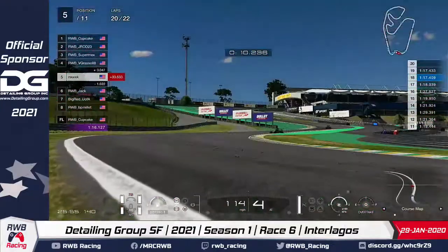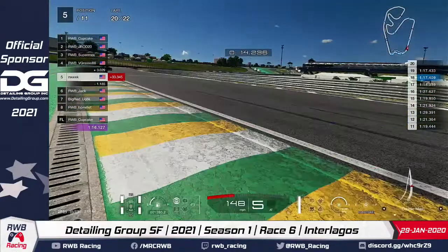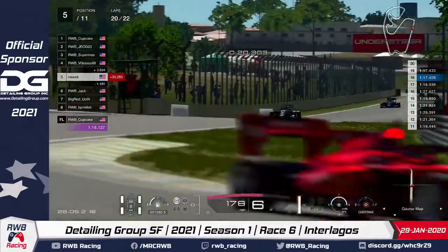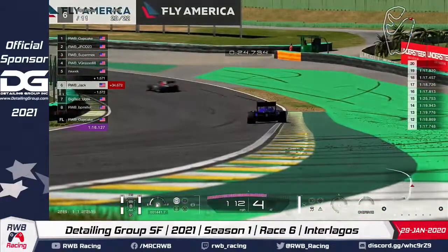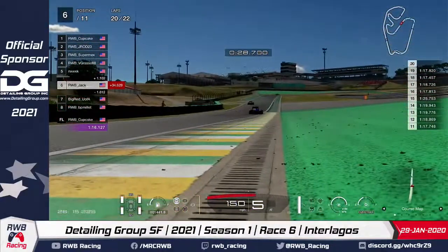This race is only 3 laps left to go, so it's close. It is fighting time. There's Jack up into 6th, looking for a top 5. He's got a couple of laps left to get it done.